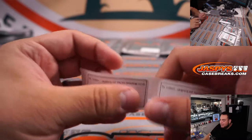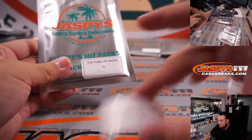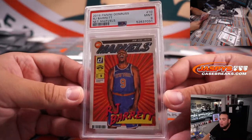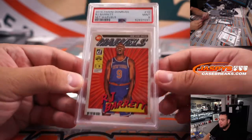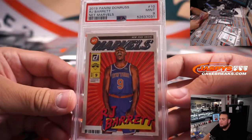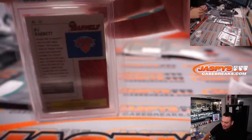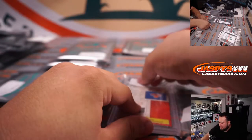All right, Rick, you have pack 9. Wow. The Marvels rookie RJ Barrett PSA 9. Of course, that was supposed to be a much bigger card, but still very nice. RJ Barrett, he is killing it this year again. Knicks, baby. PSA 9, Marvels. There you go, buddy. Nice little Marvels hit right there.